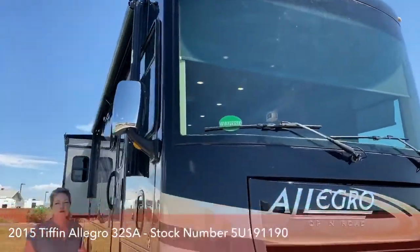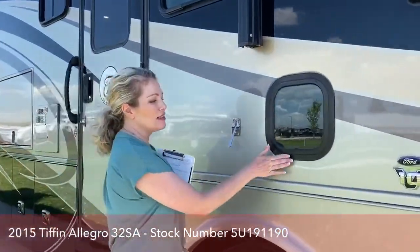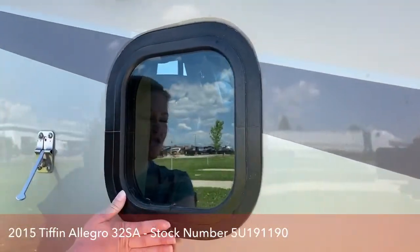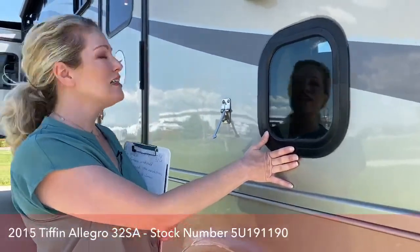I know a lot of our motorhome friends have little pets that they like to bring along, and this one has a little window especially for your little pet to sit at your feet and see the drive while you're seeing the drive too. So it's just a little extra fun touch.